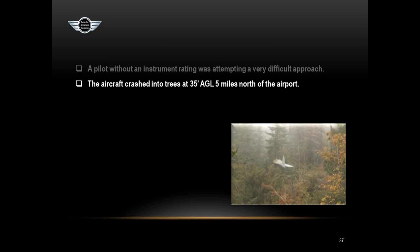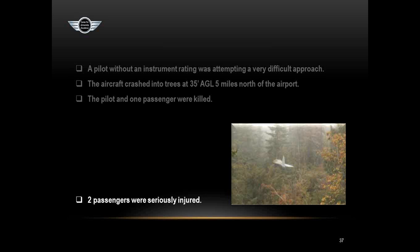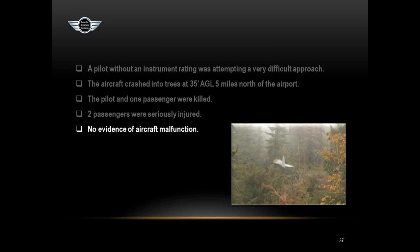As you noticed, that was runway 21, so the final approach course was running down to the southeast, so he was north of the airport. He wasn't even on the final approach course. He was out there maneuvering somehow trying to get to the ILS, I assume. Unfortunately, there's no details in the report on what happened, if he had any assistance, radar, or anything else. Apparently not. The pilot was killed and one of the passengers. Two passengers were seriously injured. There was no evidence of aircraft malfunction.